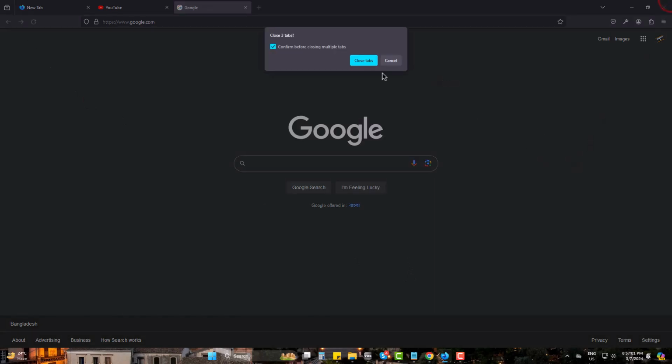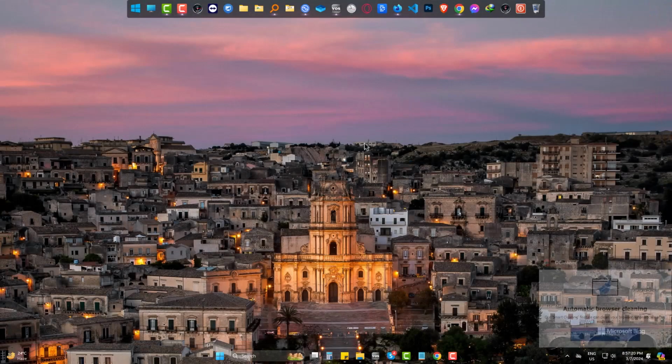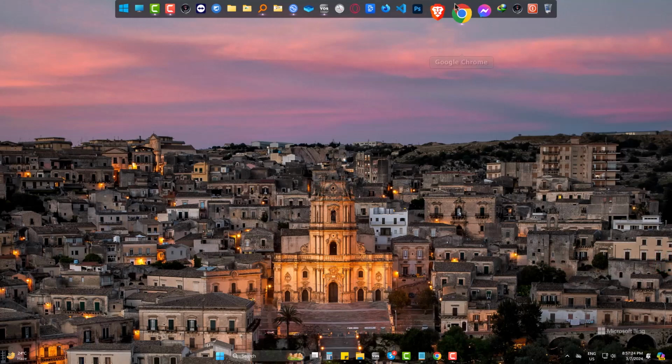In my Mozilla Firefox browser, I used to get a notification when closing multiple tabs. But now, the option has gone. I really want to get it back. So let's fix it. Come to Mozilla Firefox.